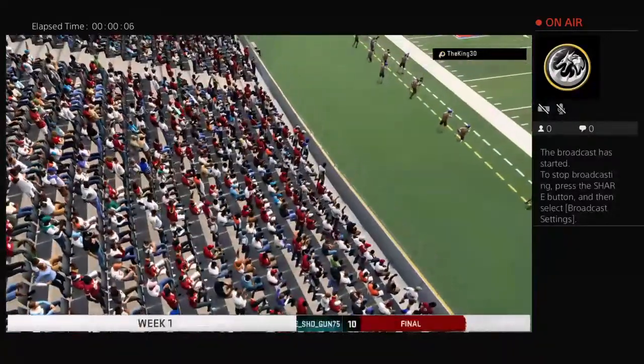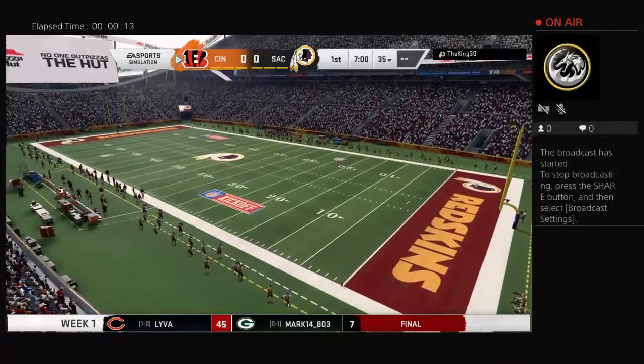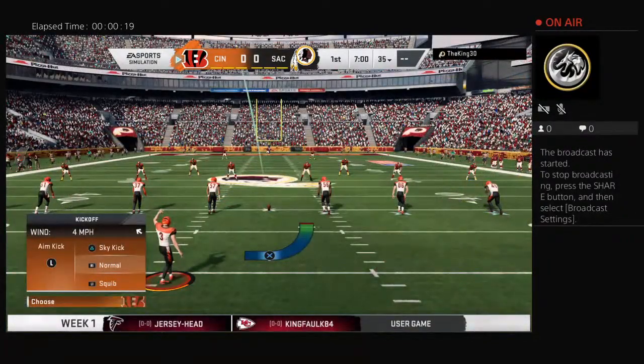The scene a few moments ago, here it is. It's unlike any other in sport as both teams made their way out of the tunnel. These folks are fired up as their guys are ready to do battle between the Cincinnati Bengals and our home team.